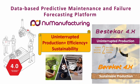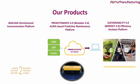In NuManufacturing, we develop our artificial intelligence and machine learning platform Predictive 4x and our sensor array box NumBox. Our main three products are Baklava Omnichannel Communication Platform, Predictive 4x AI/ML-based predictive maintenance platform, and Sustainability 4x Efficiency Analysis Platform.